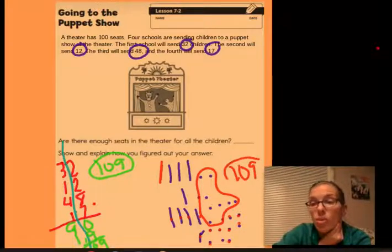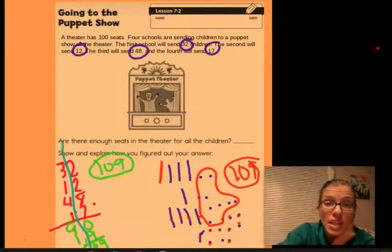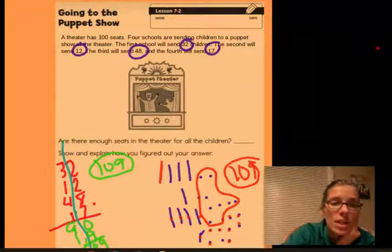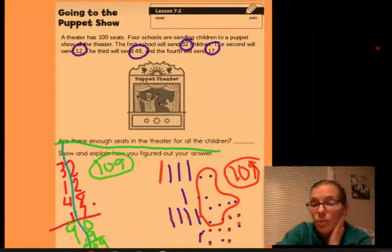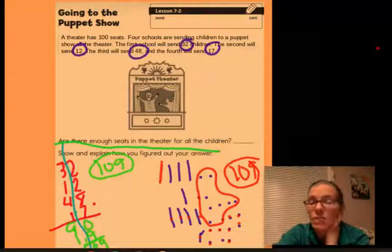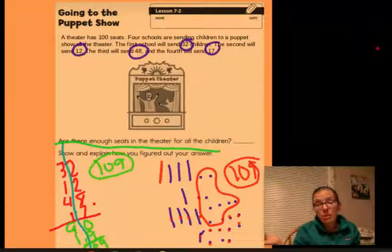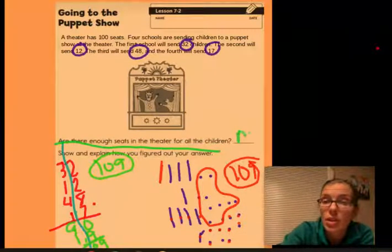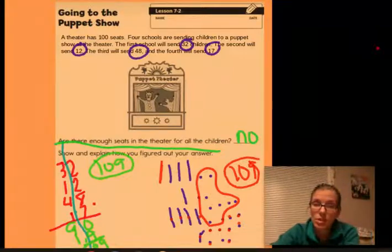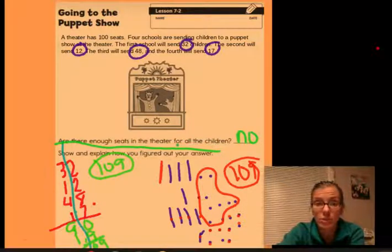Good thing both of these gave us the answer of 109. So we're right. The next thing we have to do is answer this question right here. Are there enough seats in the theater for all children? Remember, there are 100 seats. And if there are 109 kids going, that means that some of them are going to be standing because there are not enough seats. So the answer here would be no. Okay, so I was able to add those 4 numbers by either using partial sums or using base 10 blocks for this one.